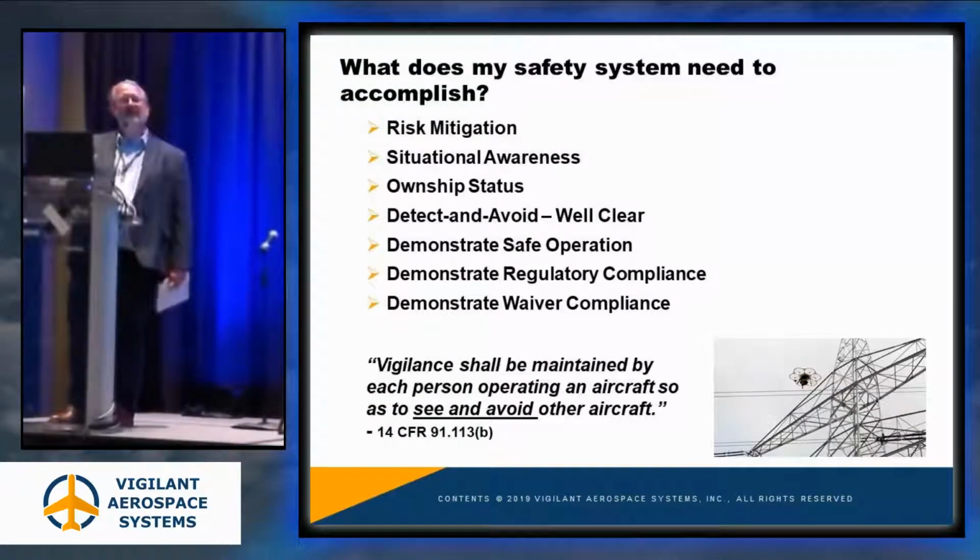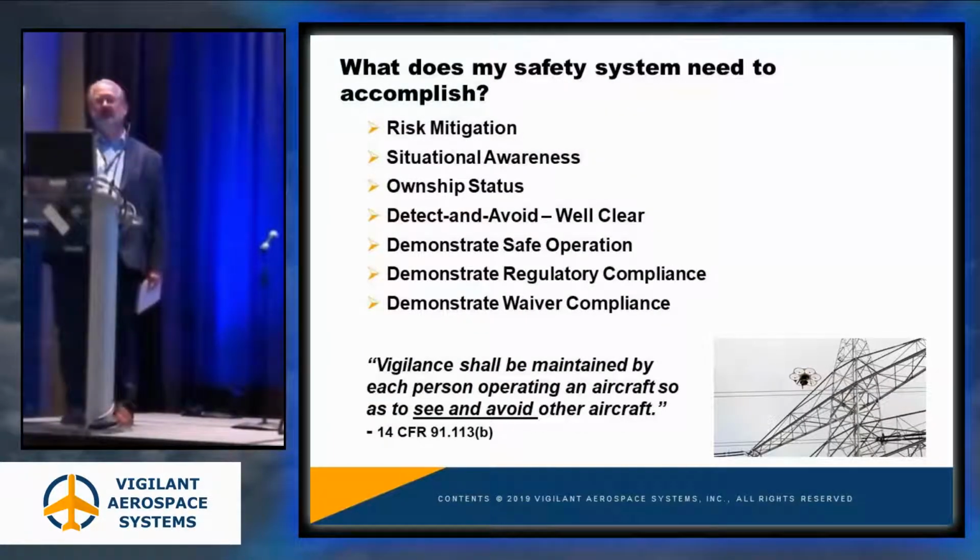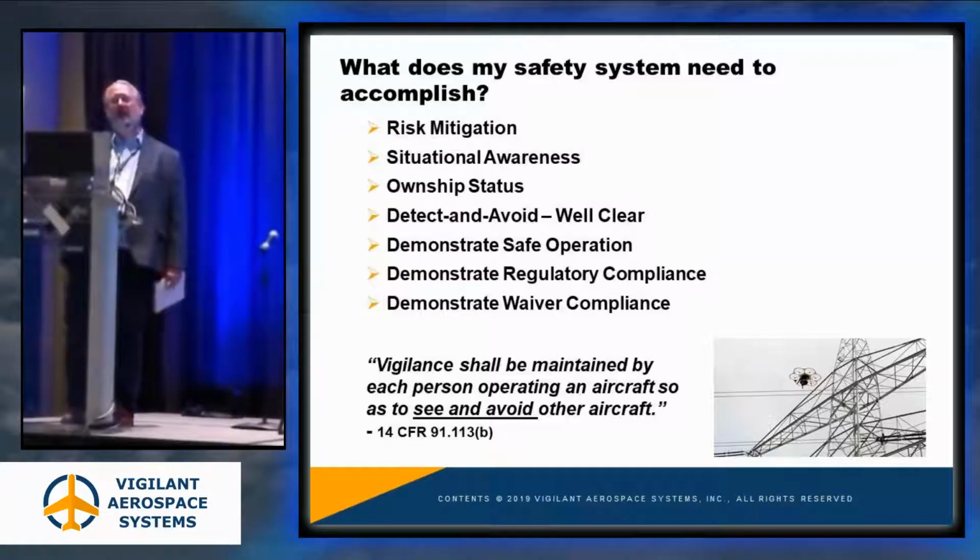All right, so what does a safety system need to do as a part of those larger questions? It needs to help you mitigate risk. It needs to help you be situationally aware of the air traffic and your own aircraft, the unmanned aircraft that you're responsible for at your Droneport. You have to know ownership status. So you need to know where your aircraft is at all times and what the operational status of that aircraft is. You need to be able to detect and avoid other aircraft, and I'll talk about that in some more detail later.